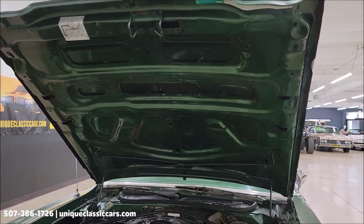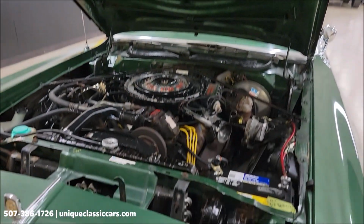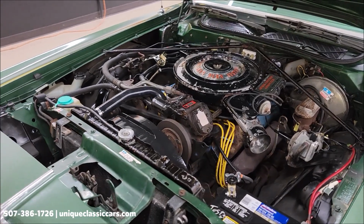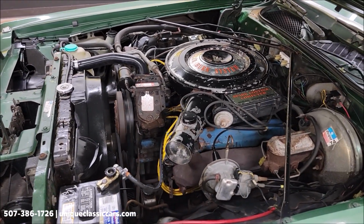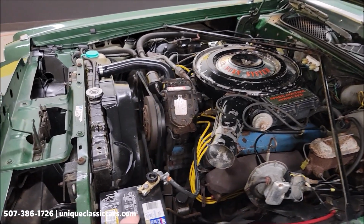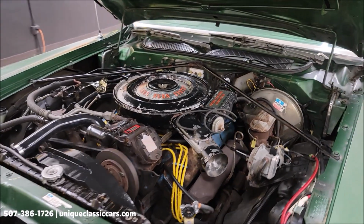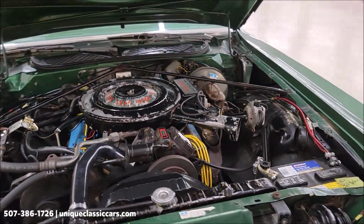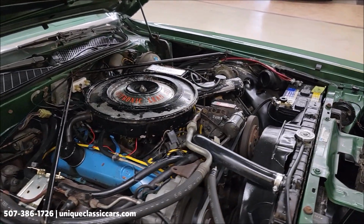It's a good look at the underside of the hood. Nice and clean. There it is, 400 V8. Power steering, power brakes, AC. Battery disconnect, in case you want to disconnect the battery during storage or in between drives. Smooth runner, looks good, sounds good.